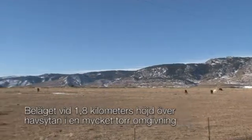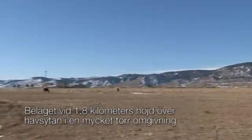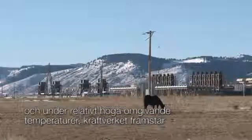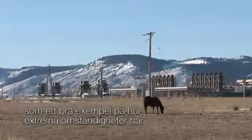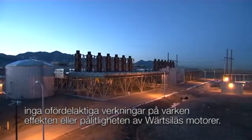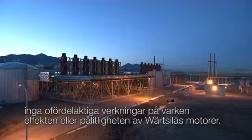Situated at an altitude of 1.8 kilometers above sea level, under very arid conditions and at relatively high ambient temperatures, the plant is a good example of extreme conditions not having any adverse effect on the output or reliability of the Wärtsilä engines.